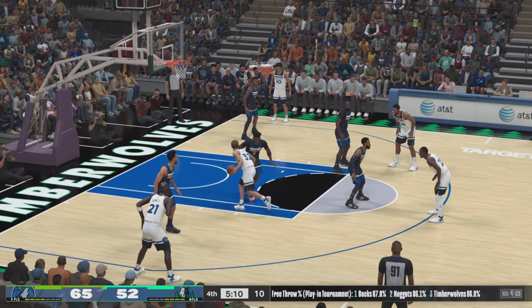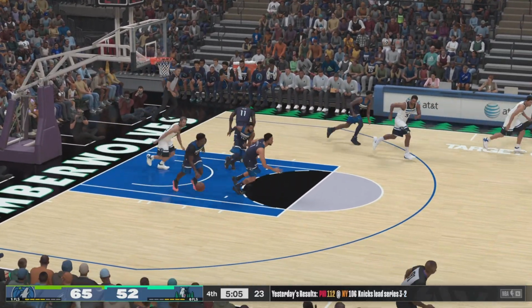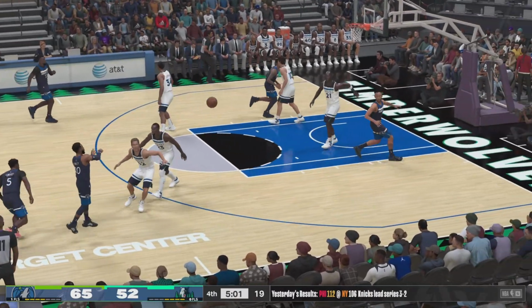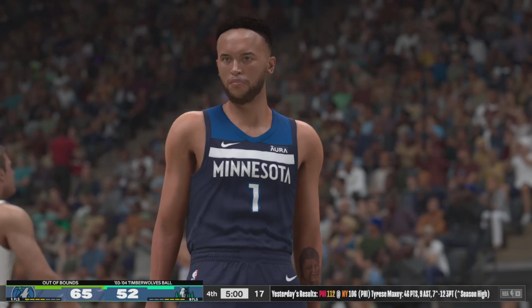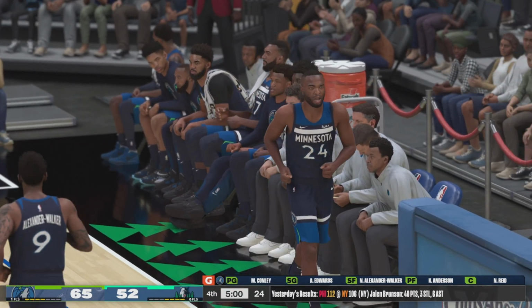Here's Hoiberg. It doesn't go for him. Great D that time from Edwards. The pass to Anderson. Out of bounds. Minnesota takes possession. Madsen, he's checked in for Minnesota. T.J. Warren, he's checked in for Minnesota.